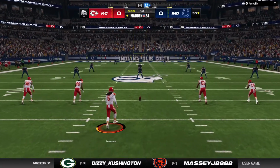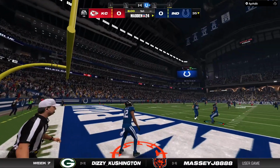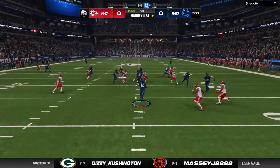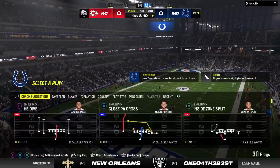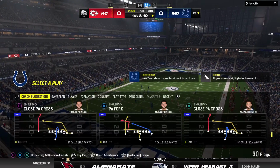Getting toward the halfway point of the NFL season, Week 7 is underway on EA Sports. Velus Jones now from his end zone, and only able to get this to the 19, so probably should have opted for the touchback. At their own 19-yard line.